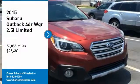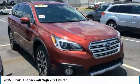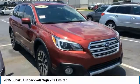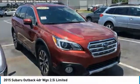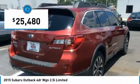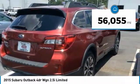Take a ride in the 2015 Outback. Take the go-anywhere capability of all-wheel drive and plenty of room for cargo and companions, and you've got the Subaru Outback. Let the adventure begin. It is priced below $30,000. This vehicle has less than 60,000 miles.